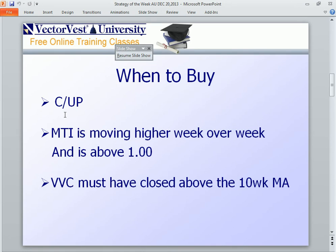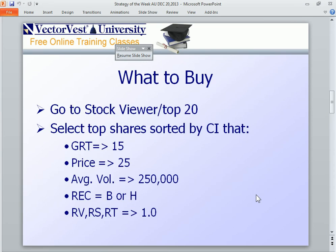One, as I just mentioned, we want to buy on a confirmed up. Secondly, we want to make sure the MTI has been moving higher week over week and is now above 1.0. And also that the VectorVest composite has closed above a 10-week moving average, which I will show you in a few moments.